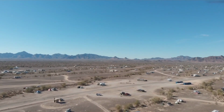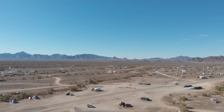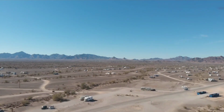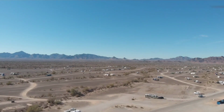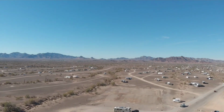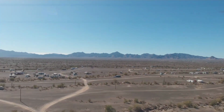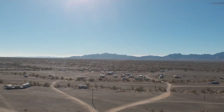Just a beautiful day. It got up to about 72 degrees today. And we were enjoying it. Trust me. Light winds. The winds did pick up in the afternoon here a little bit, and you'll see that when I turn back towards camp. But it wasn't too bad. 10 to 15 miles an hour, enough to make our flags blow and make me run my battery down a little quicker.